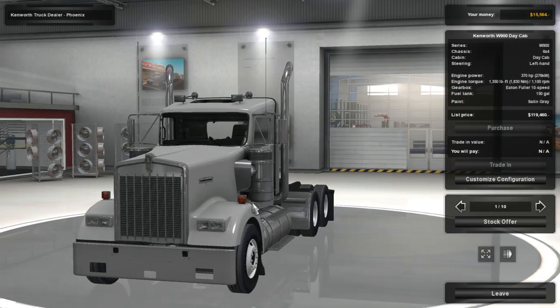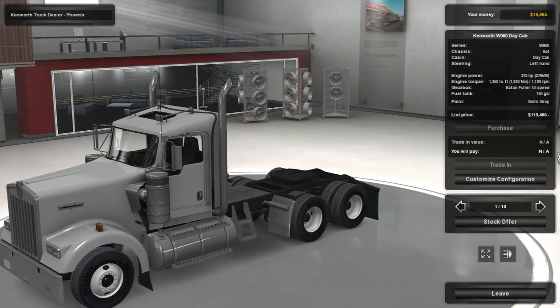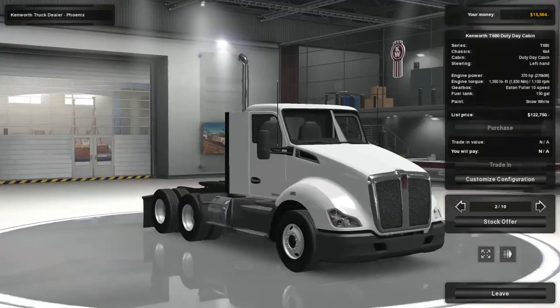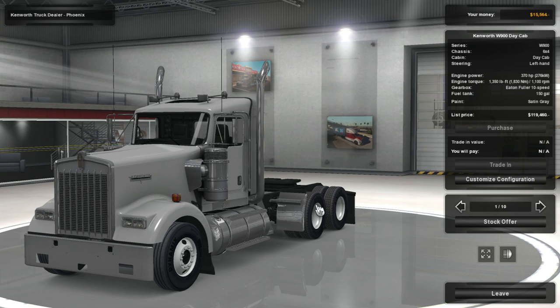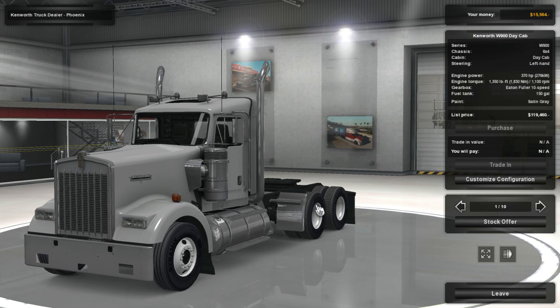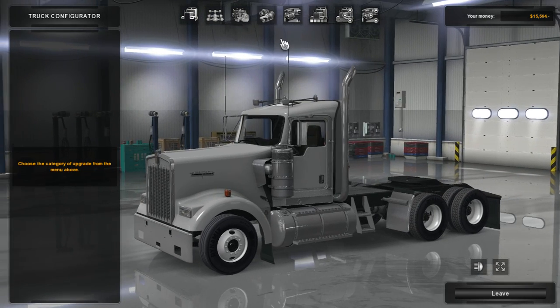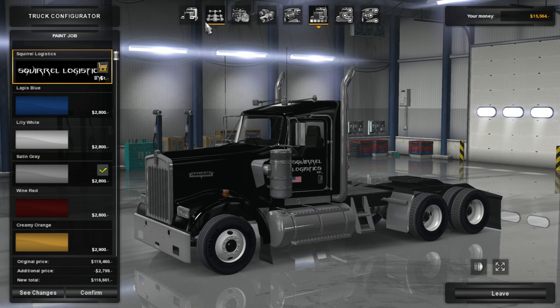So, it looks like this W900 will cost $119,000, or we could get one of these, which costs $122,000. Or we could get a Peterbilt, if we wanted. But I kind of do want to stick with Kenworth on this one. T680s, I never have luck with them. That said, I'm thinking about the W900. We're not going to purchase one this episode. Probably in the next one we will. But I'm thinking, this would be very nice.